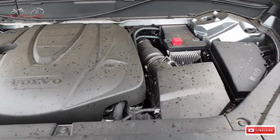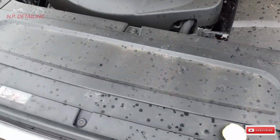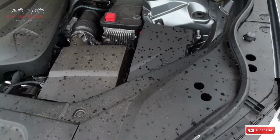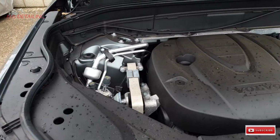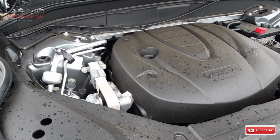Engine bay is a little bit dusty, but nothing major. What do you expect for a nearly year-old car? So not too bad. Give that spray down, clean up, bit of a dressing, and that's it.